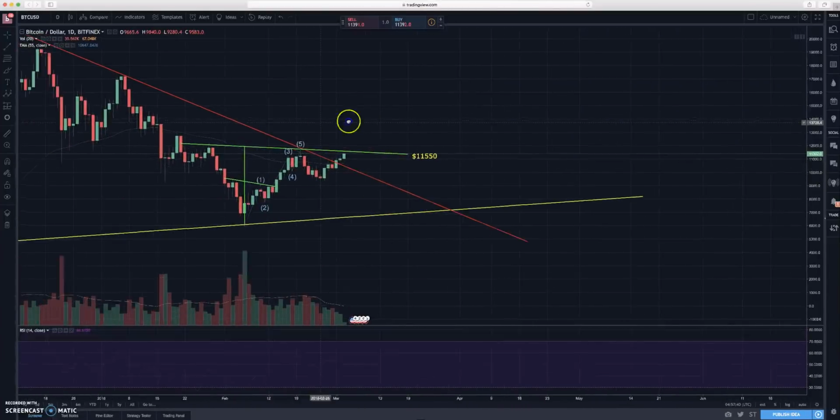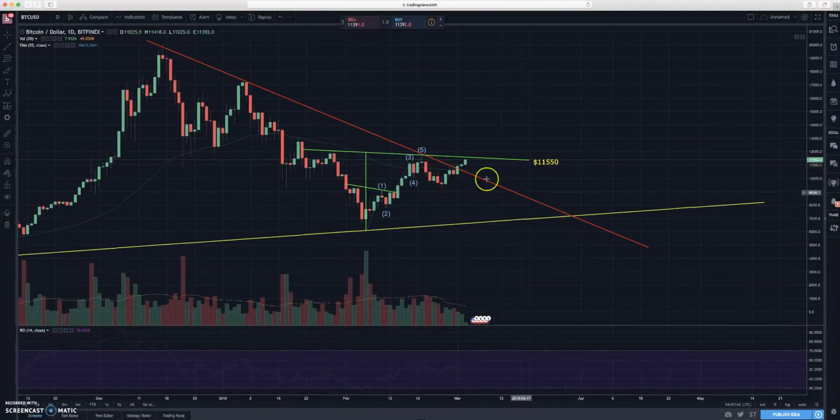a close above this resistance line. And to date, we've seen 2. So we've seen 2 1-day candles close above this resistance. So I'm very, very happy with that. And we've also seen 2 1-day candles close above this 55-day EMA spread. So I'm happy with that as well.